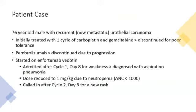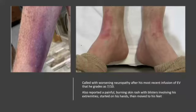After his first dose, he was unfortunately admitted for weakness and diagnosed with aspiration pneumonia. During that admission, we also found that his ANC was less than 1,000, so we ended up doing a dose reduction. And then at cycle 2, day 8, he called in for a new rash. So I have some lovely pictures here, but you can see, again, it's that weird bruised, almost scaly rash that appeared on his arms and also on his feet.